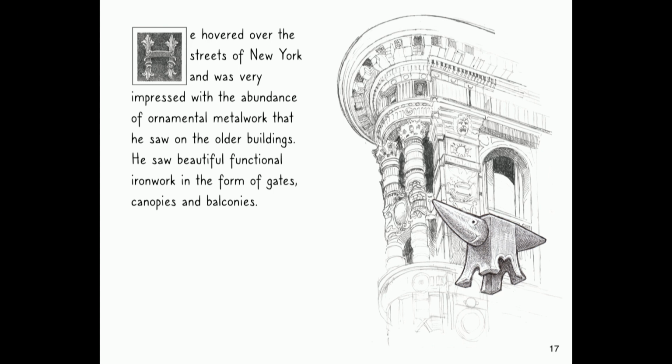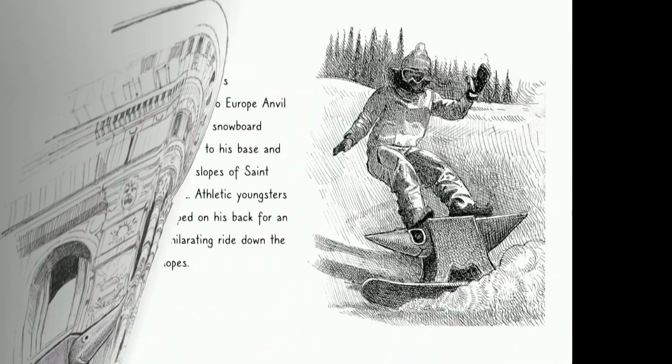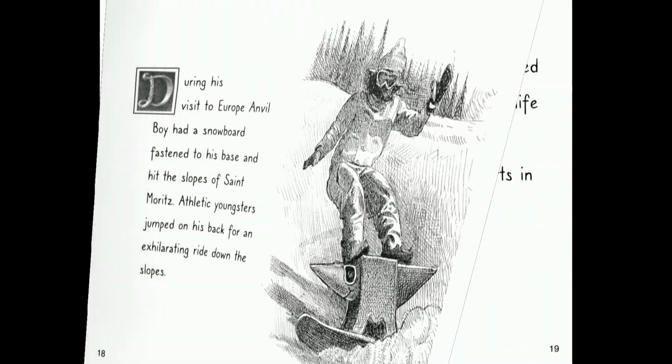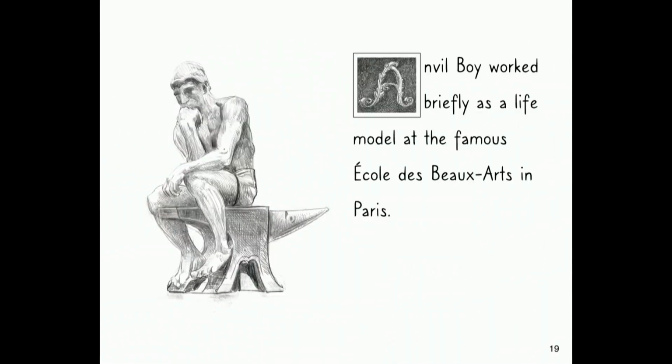He hovered over the streets of New York and was very impressed with the abundance of ornamental ironwork that he saw on the older buildings, and saw beautiful functional ironwork in the form of gates, canopies, and balconies. During his visit to Europe, Anvil Boy had a snowboard fastened to his base and hit the slopes of St. Moritz. Athletic youngsters jump on his back for an exhilarating ride down the slopes. Anvil Boy worked briefly as a life model at the famous École des Beaux-Arts in Paris.